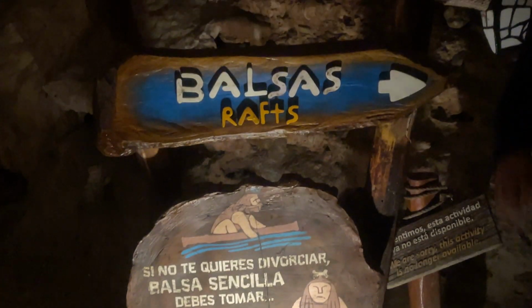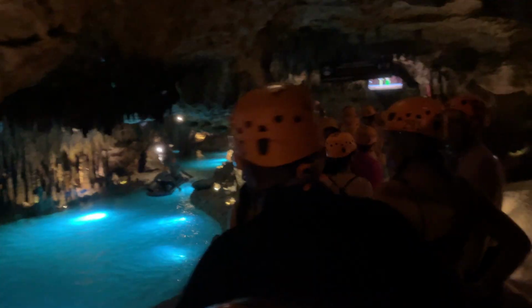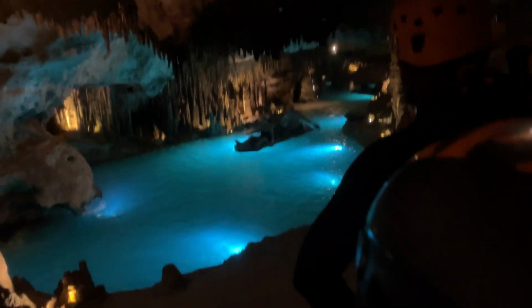Now, even though the park indicators had this as red, the line really wasn't that bad. Not gonna hold you, this ain't easy. These paddles ain't like rowboat paddles. They're hand paddles, almost like plastic food container lids with straps. You just line up according to your position in the raft, and you're off.